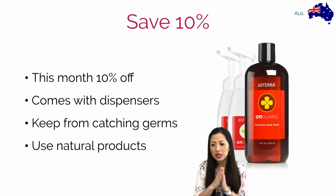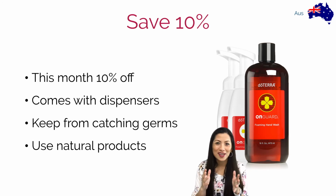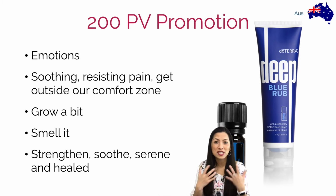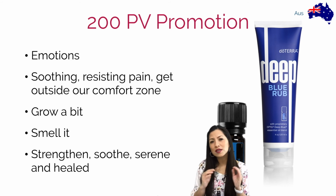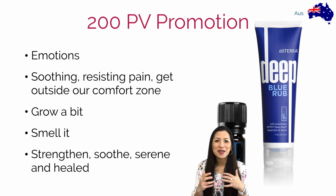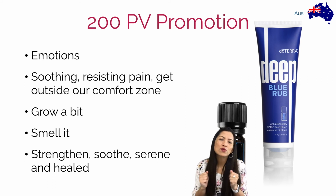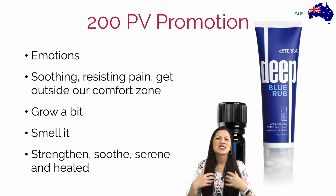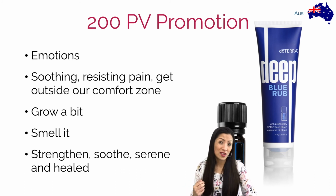One other thing about the Deep Blue that I want to tell you is the emotion side of it. It's about soothing. It's about resisting pain. When people resist pain, they create more pain for some reason. The pain is not like a fear pain. It's more of a growing pain. Sometimes we just need to push ourselves just a little bit outside our comfort zone and grow a little bit, challenge ourselves a little bit. Okay, and so sometimes we're so afraid of that, we'll sit back and we won't grow and we don't let ourselves progress. And that's kind of sad, and it causes a lot of internal pain inside of us. Yeah, believe it or not.